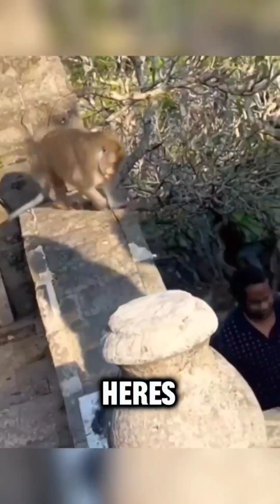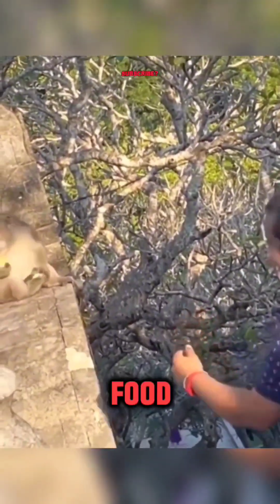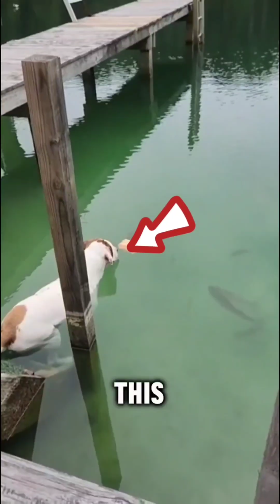Smart tactic. Here's another example of a monkey doing it but with glasses. This monkey is holding the glasses and only returns them in exchange for this food. It obviously works, so maybe we should all try this. This dog is a genius.